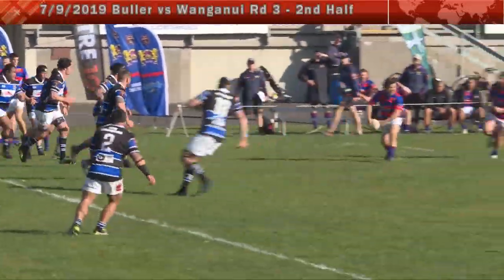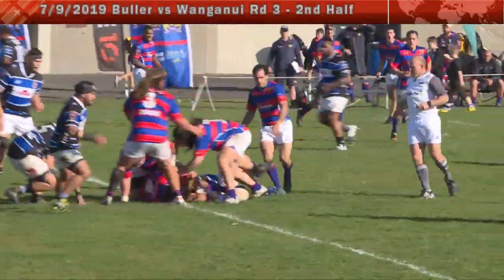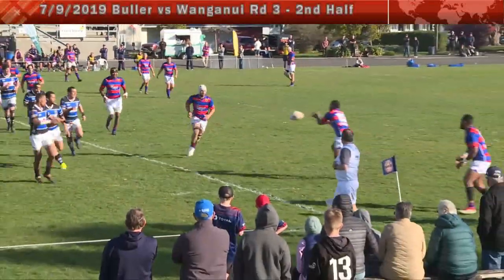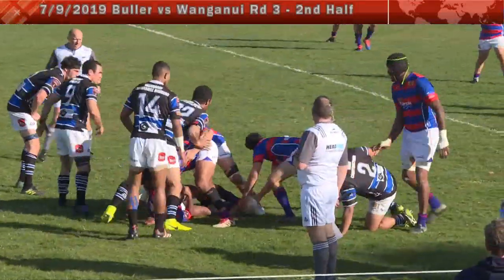Stevens gets it. Long pass there to Lash. Long pass out there to Leaper. Leaper, oh no, he saw Jack Best outside. He wasn't going to give it to him. Too far for him to run. Leaper holding on to it right on the halfway. Lash still picked up there by Stevens. Lawaki gives it up there. High Tongue's got it. Gives it up there to Kalikabeki. Inside the Wanganui 10 metres now.